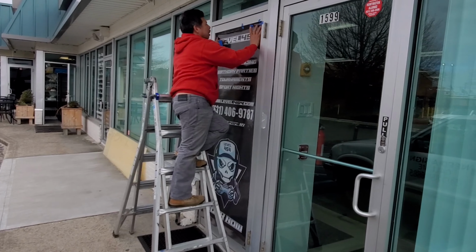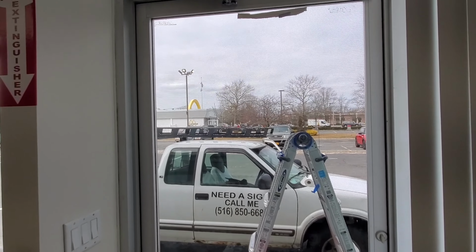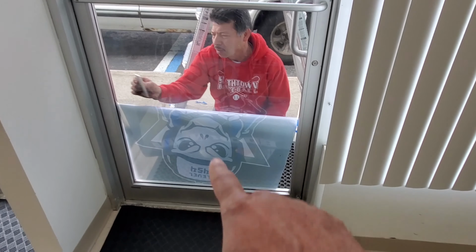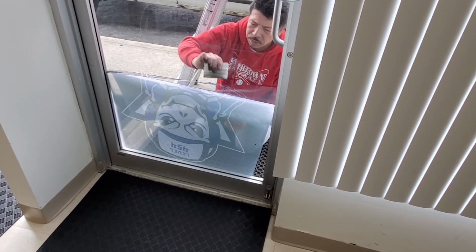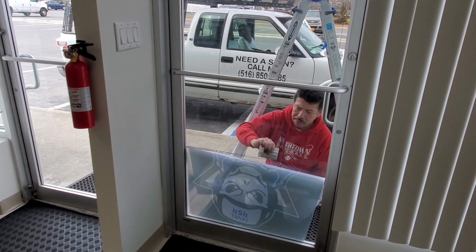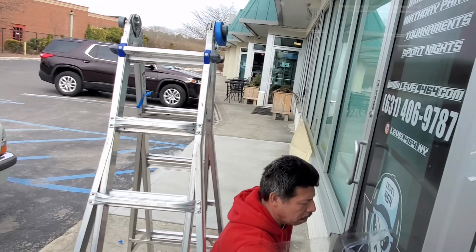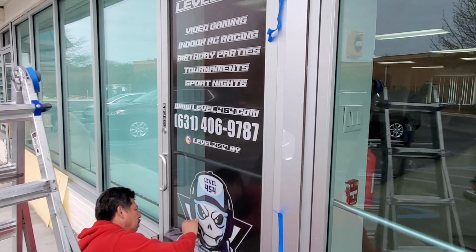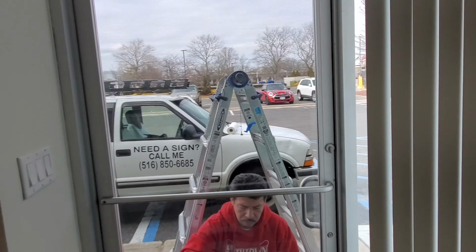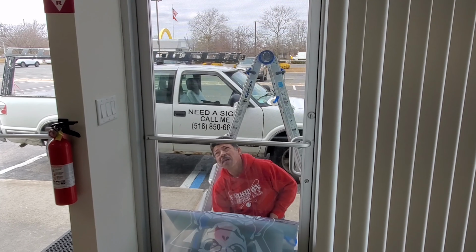That's crazy, man. From inside, you can't even see anything. You just see outside. But as you can see right here, this is actually our logo and all the information for the space on the other side of the door. That's crazy. Yeah, I need a sign, man. Holler at him. Phone number right there.